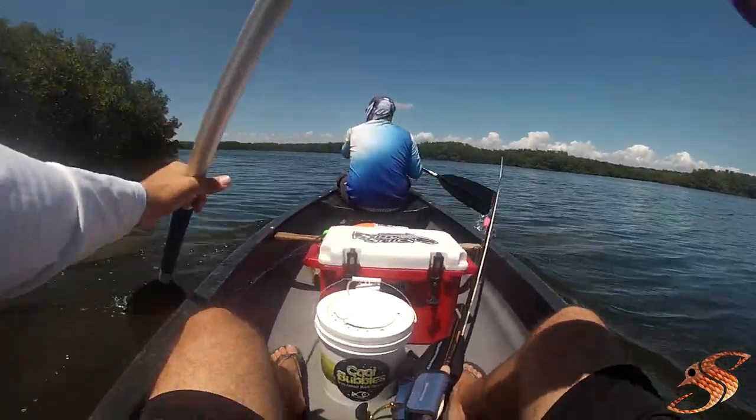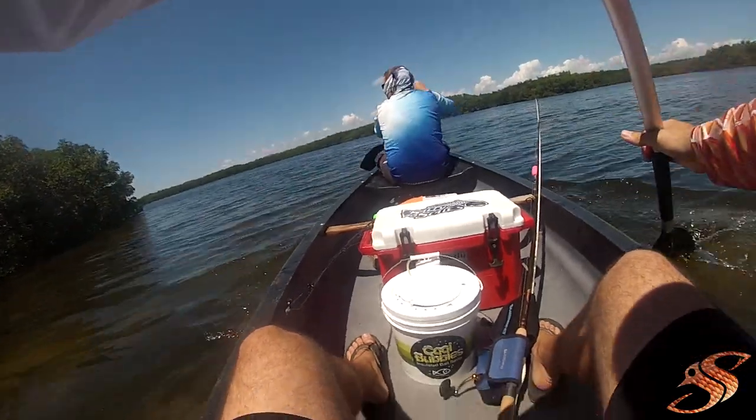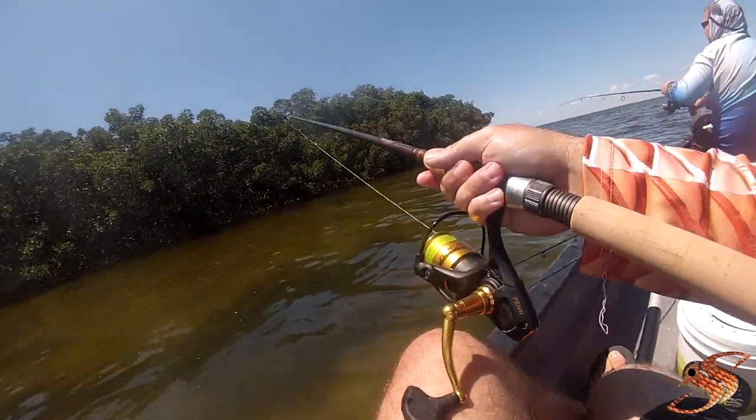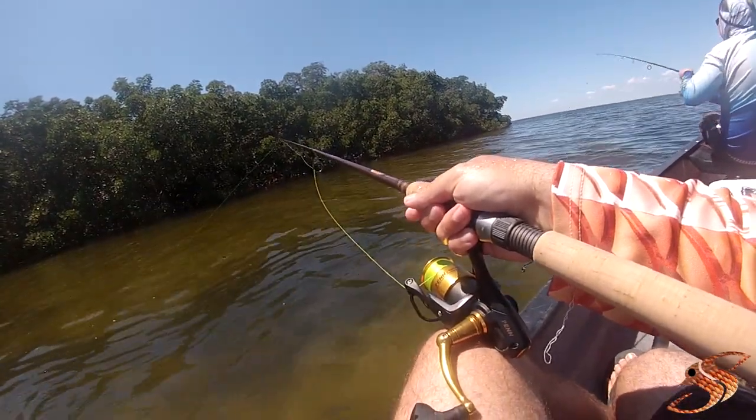Now we're just getting over to our spot. This thing tracks really good. All right, guys, so here we are fishing again this beautiful day in search of the notorious redfish.